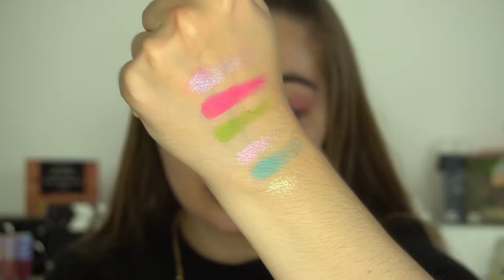Okay, so let's go ahead. I'm going to swatch a couple of the shades in the palette. I'm not going to swatch the whole palette as there are 34 shades. That's a lot of shades for me to talk about, if you know what I mean. So I'm not going to swatch it all. Just to let you guys know as well, the packaging of the palettes, like the box, is basically the same as the palette, pretty much. So I'm going to swatch a few of the shades that really interest me. My hand is a little bit stained as I have already filmed today. And yeah. So here are a few of the shades swatched.